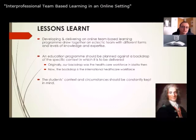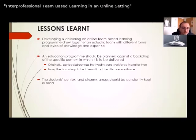So to conclude, these are some lessons we learned. I know I'm almost out of time, so perhaps you can read through this, but basically we learned that developing an online program requires a team effort, bringing together a team of eclectic disciplines. It's important to be constantly receptive to the backdrop, to the context in which the course is given. What works well with one cohort perhaps might not work so well with other cohorts, so the students' context and circumstances must be constantly kept in mind.